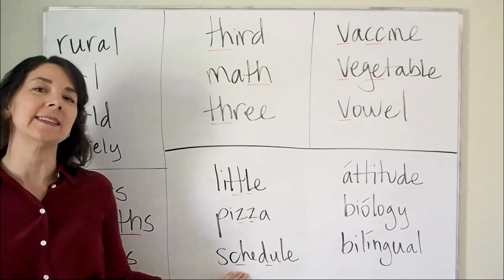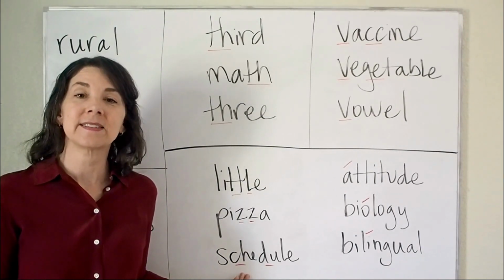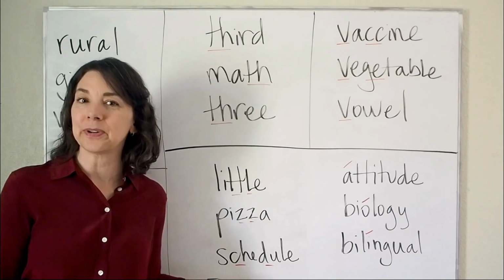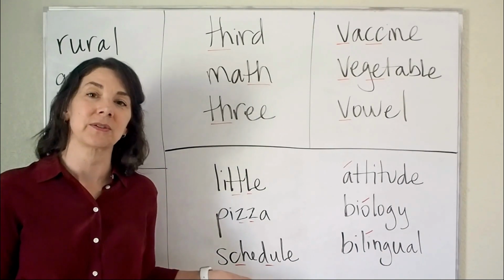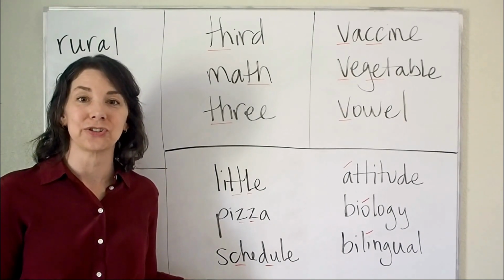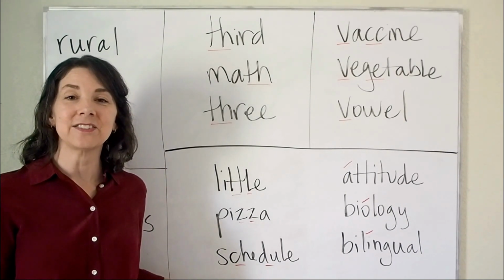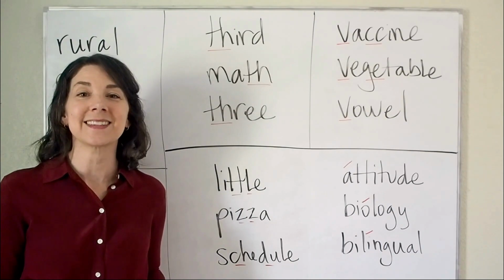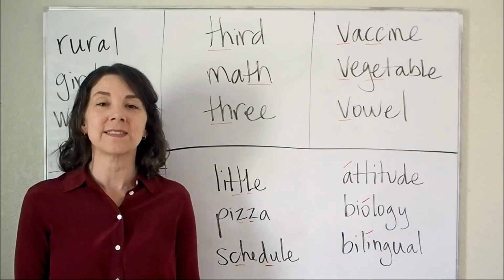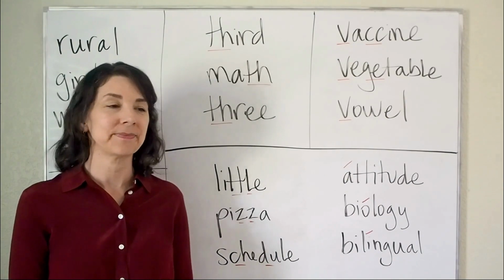And the next one is schedule. This is a word that has a different pronunciation in British English. So if you're in the US, you want to notice that we say schedule. The CH sounds like a K, ske, and then the DU sounds like jewel, schedule.